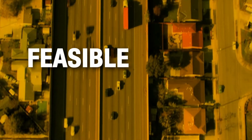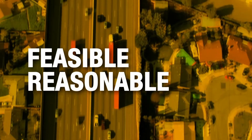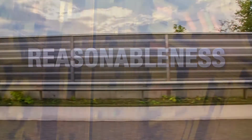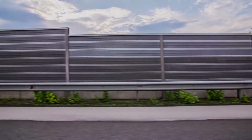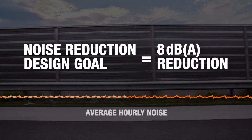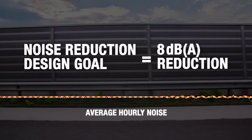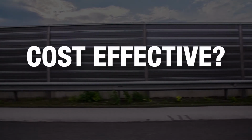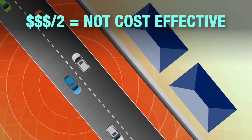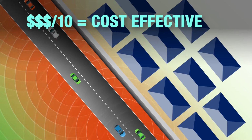If a barrier is found to be feasible, IDOT then determines if a barrier is reasonable. Reasonableness involves three factors. Will the barrier substantially reduce noise? IDOT's noise reduction design goal is 8 decibels, and a barrier must meet this goal to be considered reasonable. Will the noise barrier be cost-effective, considering the number of receptors that would benefit from the noise barrier and the cost to construct the barrier?